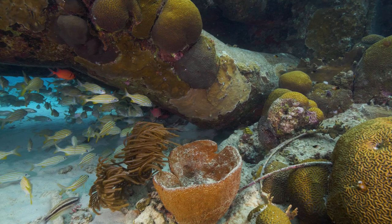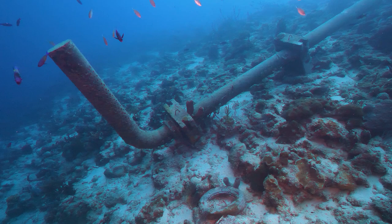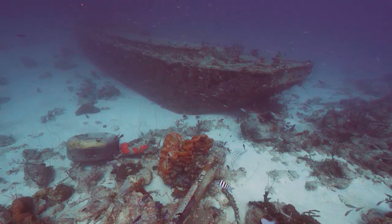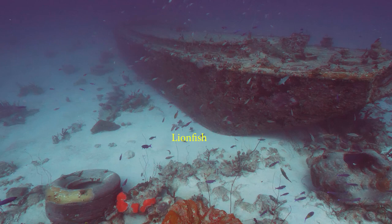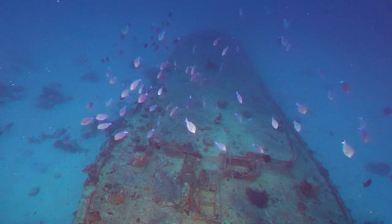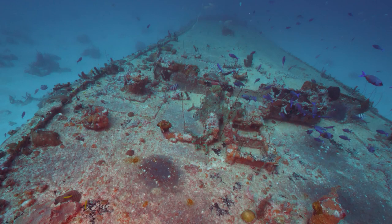You know the story. Let's see her for ourselves. We passed the water intake tube. There she is. Water Barge 101. Three large lionfish, one huge, dash under the wreck. The top of the bow is at about 38 meters or 125 feet. The stern rests at 45.2 meters or 149 feet.